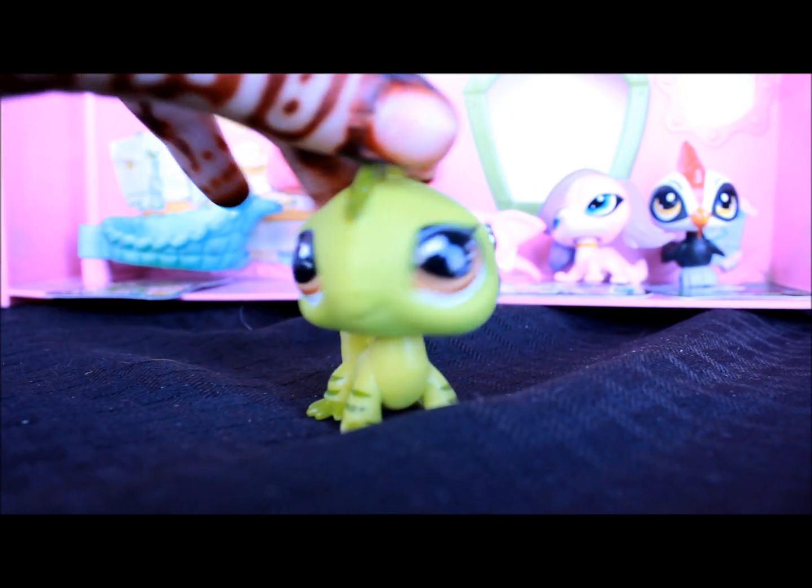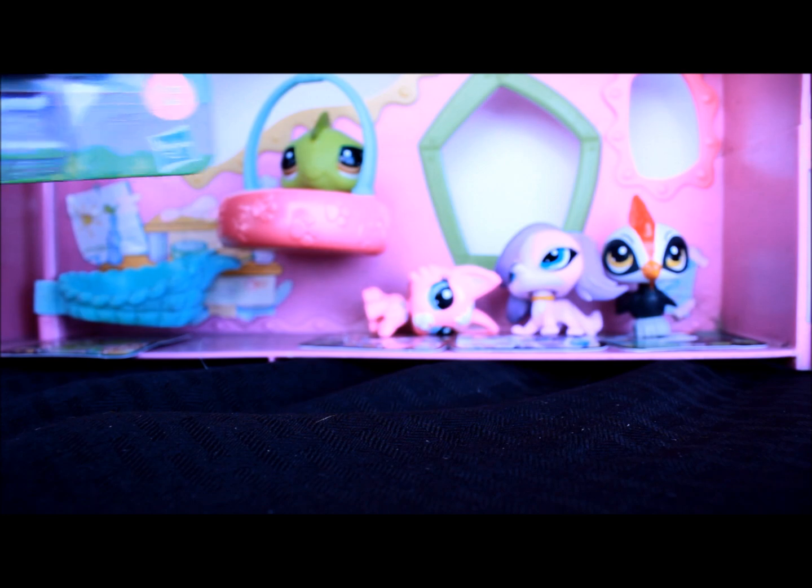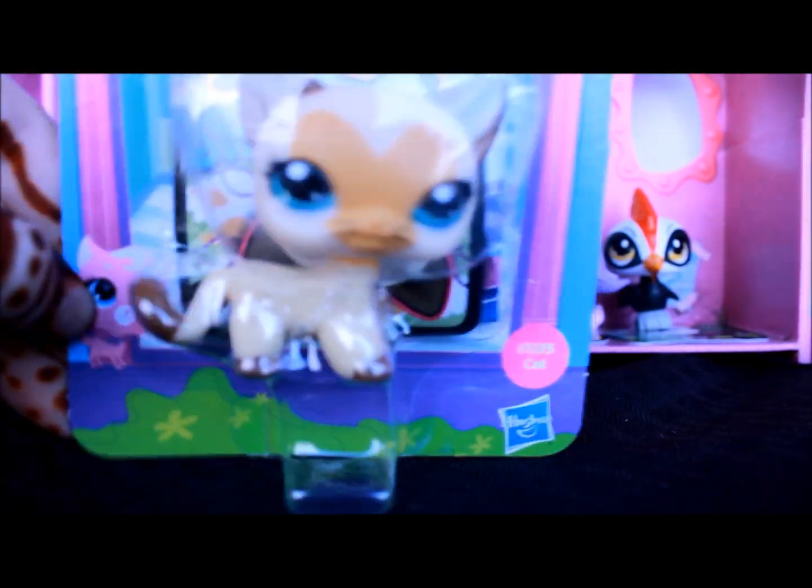but I can open it now. Who's excited? I'm excited! Okay, now time for opening. Before I open her, I want to let you know that I think that is the pink cat. I look exactly like it. So yeah, that's pretty cute. So, time to open.